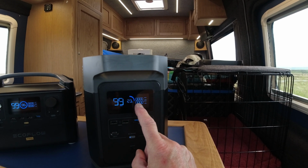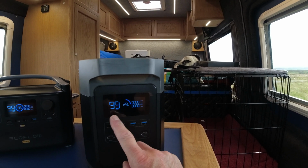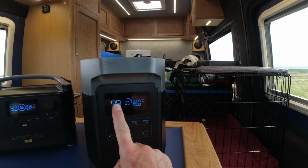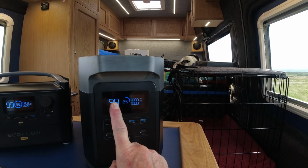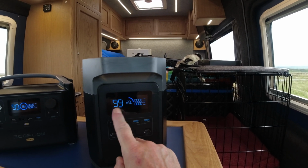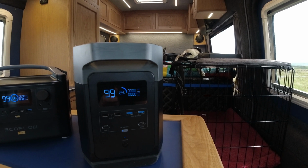So if you was to plug something into this onto the AC or the DC or both and start to run some units from it, it would tell you here how long it would last, which is really helpful. So if you want to do something and you don't want to use all your power, you can manage it by looking at this actual unit to give you the indication of how long it will last using that power.